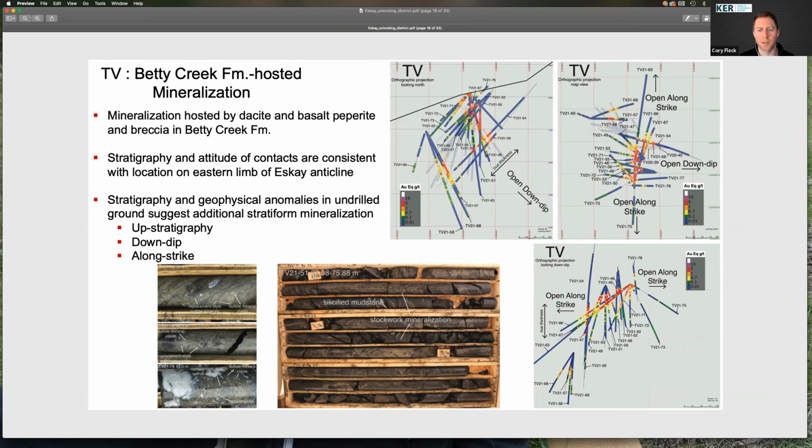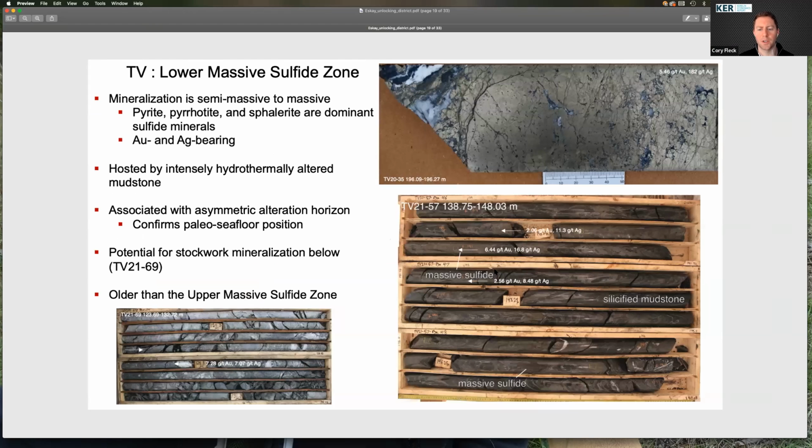So, John, it really sounds like there's still a lot of exploration to do, especially with how open some of that resource is. Where is the highest grade coming from right now? Because there are some high grade intercepts within these longer intervals.